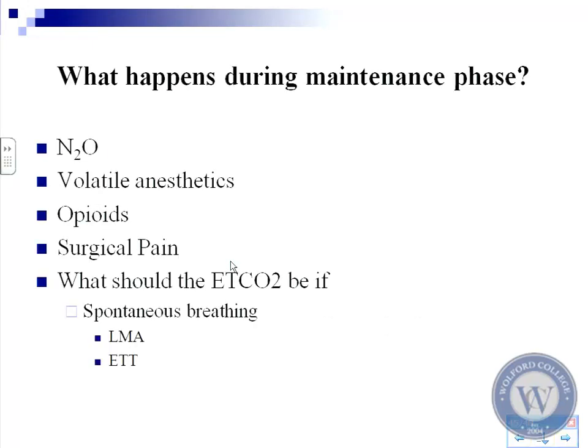So what do you do? What happens during maintenance? You can use nitrous combined with volatiles. Then you add your narcotics to get the effect that you want. If you give too much narcotic too quickly, what happens to the person's breathing? It stops. But there are situations where, say, you're doing a case and the person is breathing on the ventilator and you don't want that. It's irritating. One way is to increase your volatile anesthetic, but then you get into cardiovascular depression and all sorts of bad side effects. Instead, you can give them a little narcotic to suppress their brainstem a bit, and all of a sudden their breathing stops.